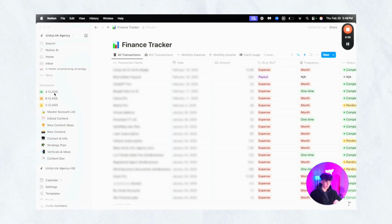You'll notice immediately a few things are blurred. Those are only our finances. You don't need to worry about that. This is our finance tracker. Most agencies have no idea how much money they're making or where their money is going. This template tracks revenue, it tracks expenses, and it tracks profits. So as you can see, you have business transactions versus all transactions. This is if you want to have a personal mode for it. I personally don't. I use it all for business.